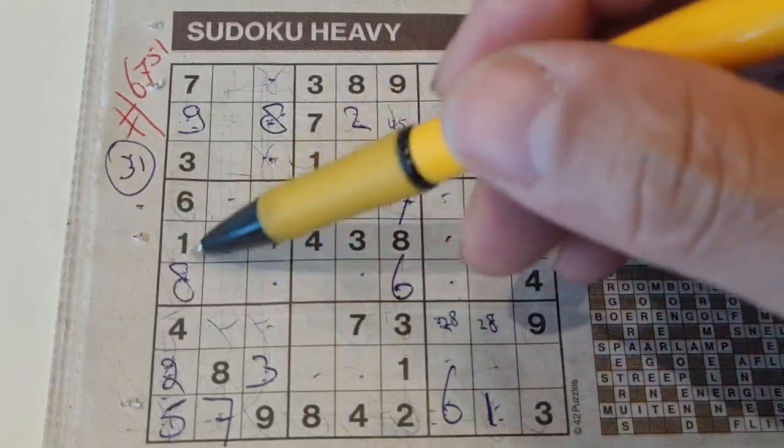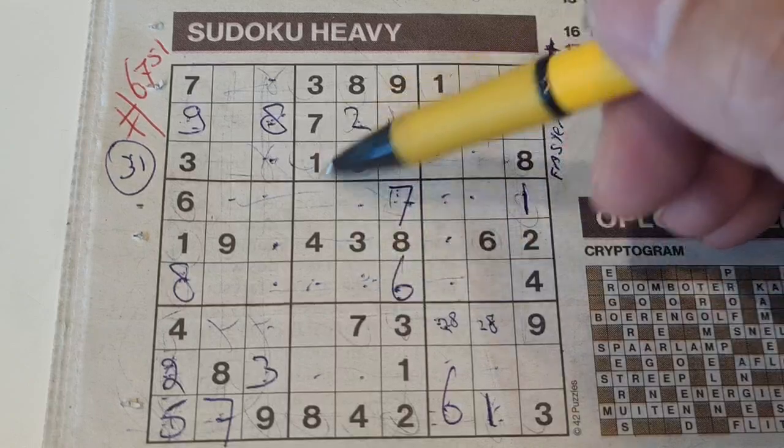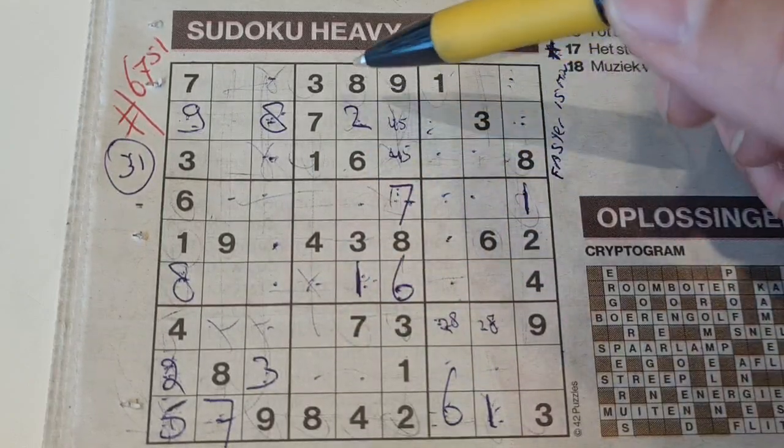1 in this row. 1 in the middle row. So in the row below, the only two places left for the 1 should be here or there. You see 1 in this column. No 1 there. 1 should be there.